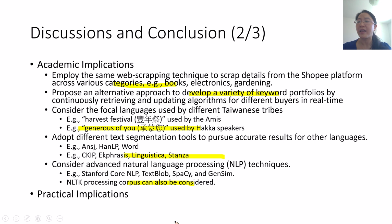So far, this study implies an alternative approach, which is easy and straightforward to acquire, for continuously retrieving and updating algorithms, and then can effectively develop a variety of keyword portfolios for different buyers in real time. In addition, if the sellers intend to attract all Taiwanese buyers' attention, it is suggested to conduct experimental research by taking into account the focal languages used by different Taiwanese tribes, such as the examples listed on this slide. Finally, this study suggests adopting different text segmentation tools in order to pursue accurate results for all the languages. For example, here we list the available text segmentation tools that researchers can employ and experiment with. Advanced natural language processing techniques, NLP, can also be considered in experimenting with larger sales data sets.